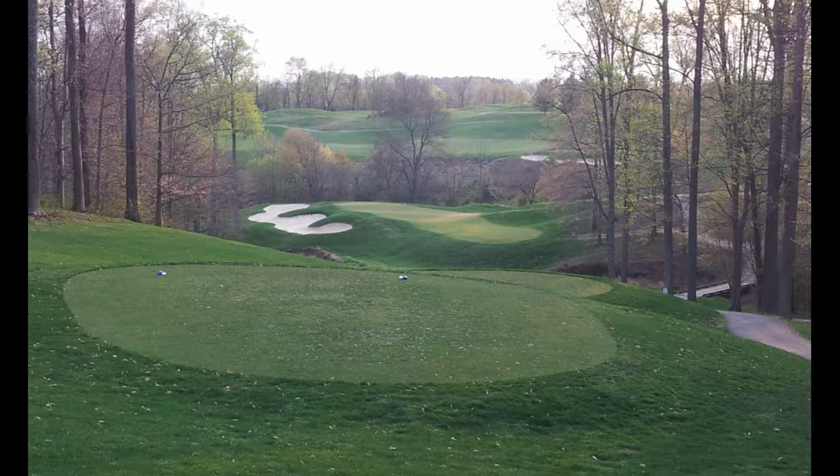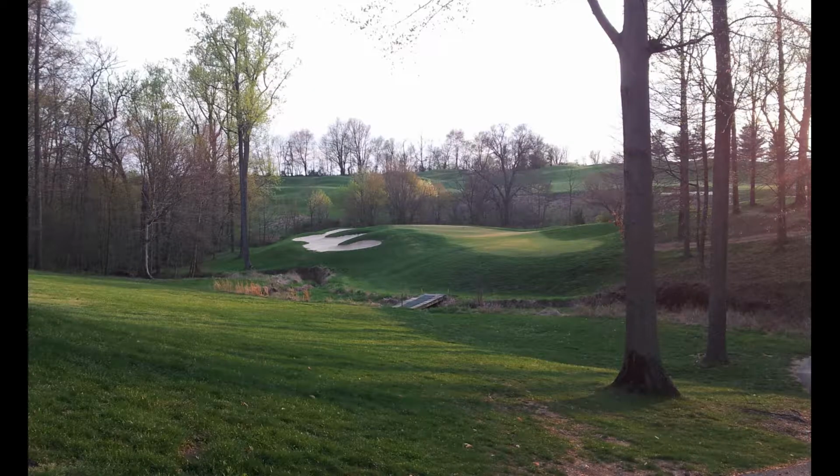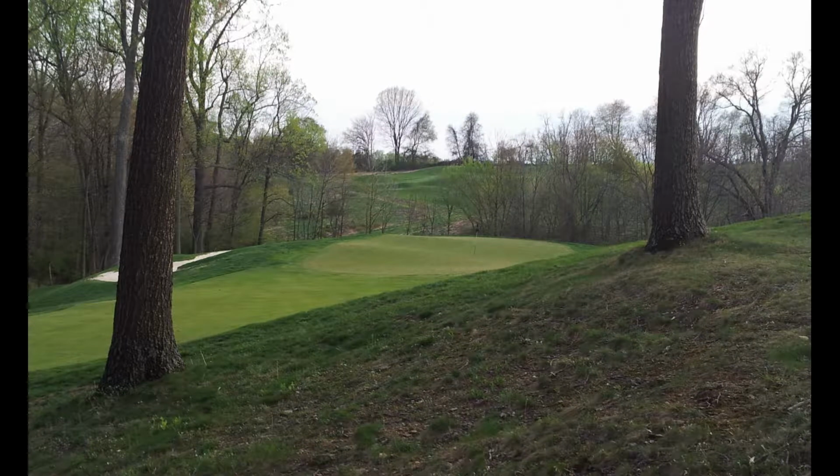One of the par 3s is 210 from the back tee, 150 from the blues. That's not going to be a problem for most players. There's some drives over water. They're not going to be a problem for a lot of players. Some people may have problems with it, but not a lot. It's enough of a challenge to make you play decent golf, but it's not going to penalize you for not playing great golf.